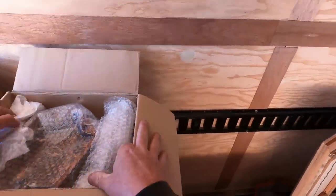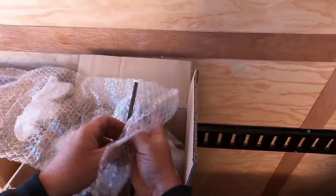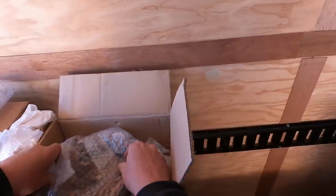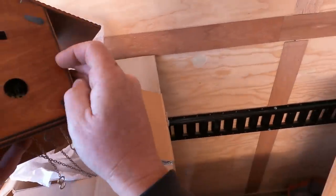Priceless cuckoo clock. First off, the pendulum doesn't look too exquisite or rare, but that doesn't mean much. Let's get on here into the piece. Nice though. Actually, kind of nice. Made in Germany. Okay. Let's see if we can get a maker mark on this.